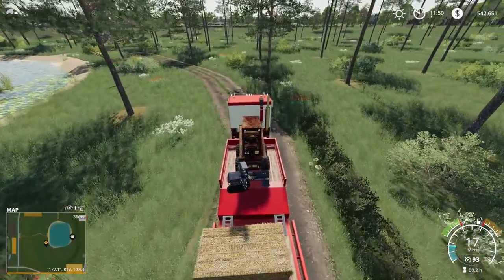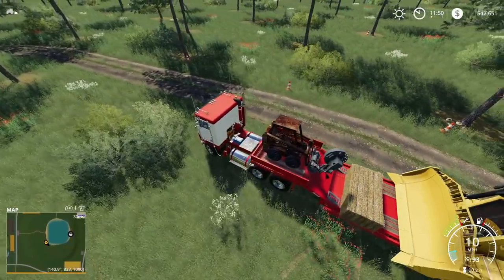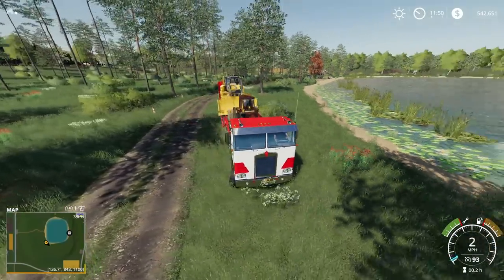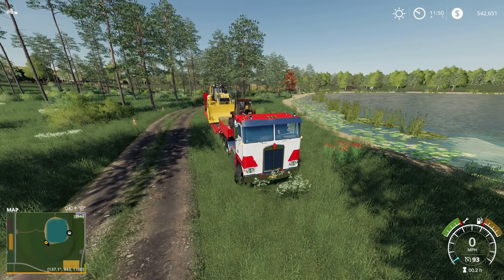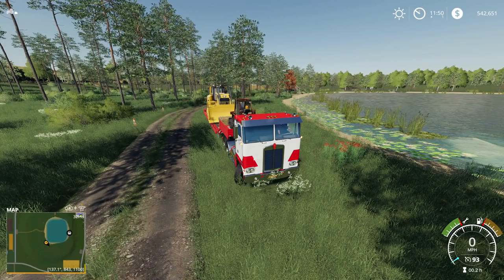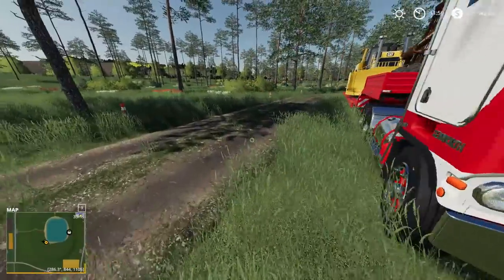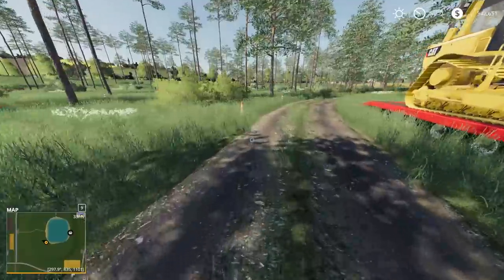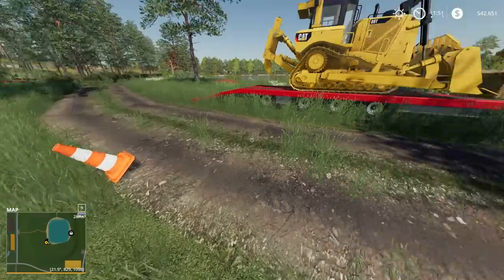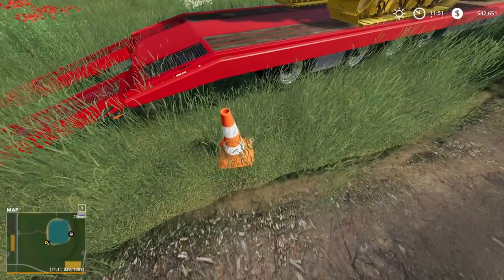Should be right here. I marked it out in cones. I'm gonna pull over here. Nobody really drives down through here, but you never know. All right, let me go ahead, put that down. And we'll be good. I think I'm gonna grab this cone right here and put it probably over here. Oh wait, nobody hits it.